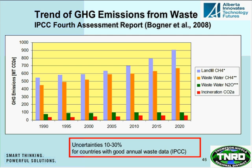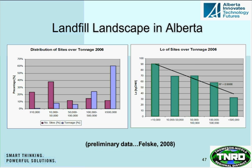Secondly, why are we interested in this process in particular? This is some data from Alberta, and I wouldn't be surprised if in Western Canada we have similar data.